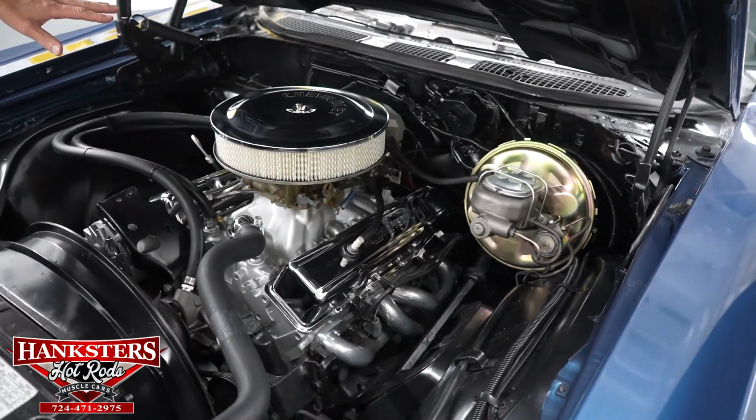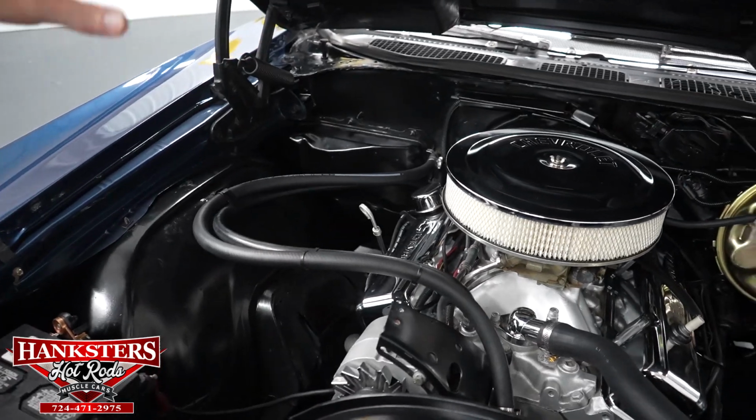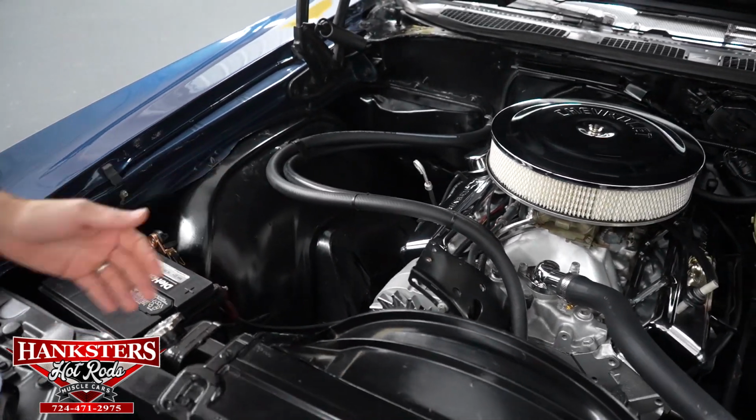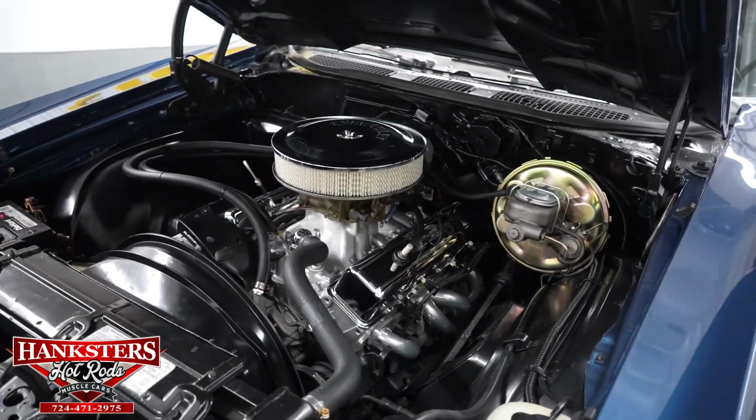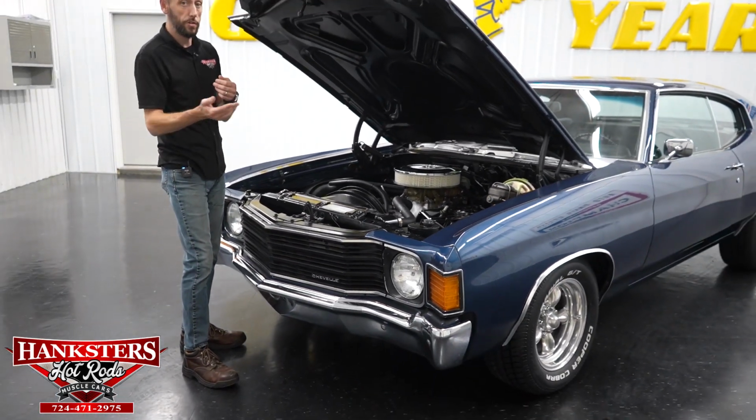We have the Excel Super Coil back there with the MSD 8.5 millimeter superconductor wires. Sanderson street rod headers. We got a very nice package here, runs fantastic. What we're going to do now is put this up in the air. We're going to show you how nice it is underneath.